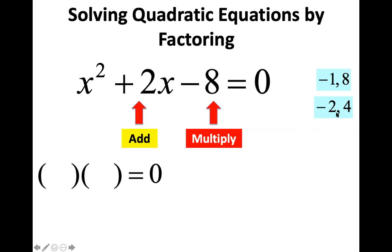Right? I still, to this day, I typically write this down as scratch work off to the side, just so I can visually look at it, confirm that 4 minus 2 is 2. Okay, 8 minus 1 is 7. No, I don't want that one. I want this one. So these are all the possibilities to get you to a -8, but only one of them, this one right here, that one right there, that's the one that adds up to +2.